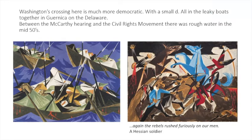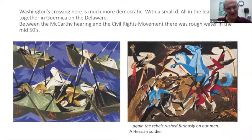This piece on the left is Washington Crossing the Delaware, and there's no heroic stance of Washington standing in the prow of the ship. It's basically much more, we're all in this together, and we're pulling our way through really rough waters. I mean, this was in the 1950s, but we're still in some pretty rough waters today.